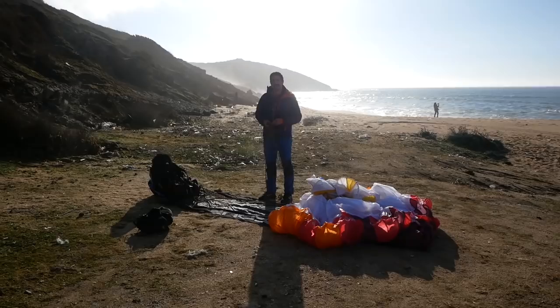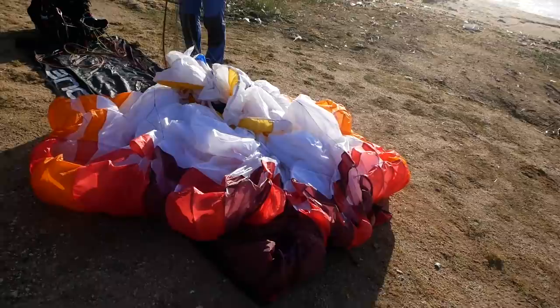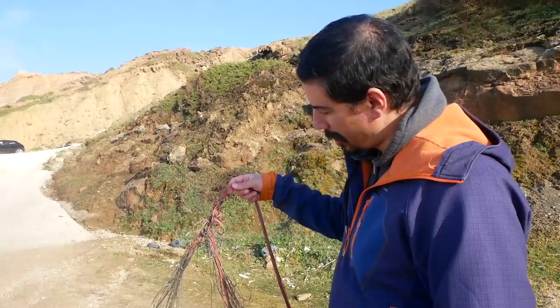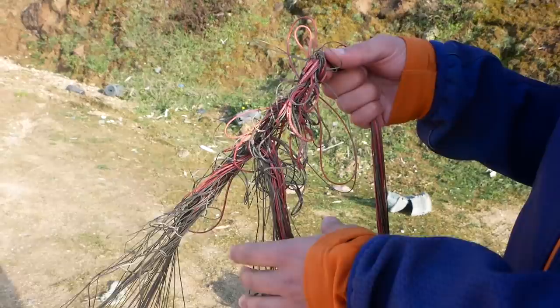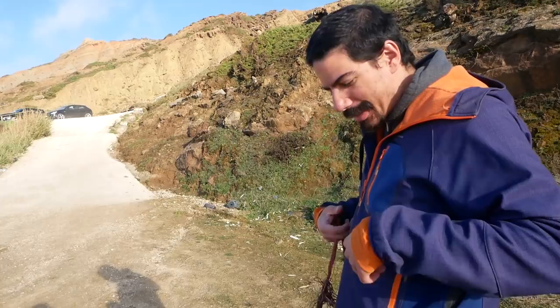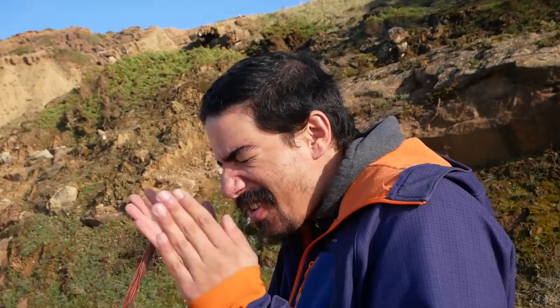So, the Lynx, first run out. It's good. How was that? It's really good, but I've made a mess. Oh dear. These unsheathed lines are so thin that they tangle really, really easily. And they also make a really funny noise in flight, because you're going fast and they're so much thinner. In fact, the whole harness vibrates in a different way because of the speed, and it just sounds different.